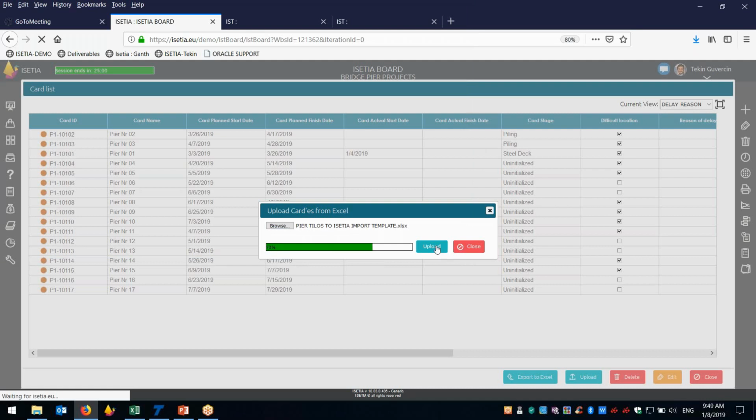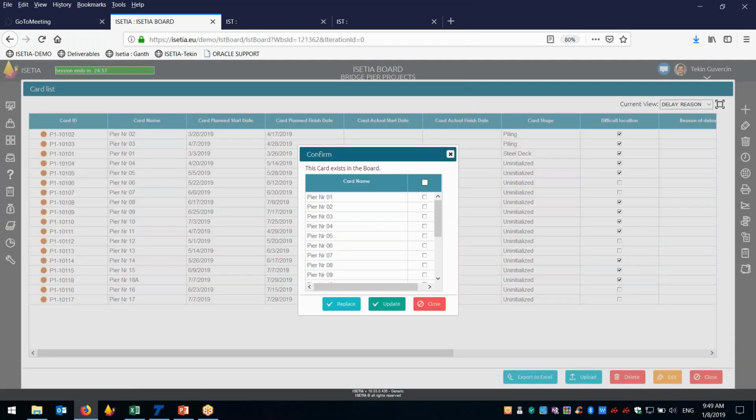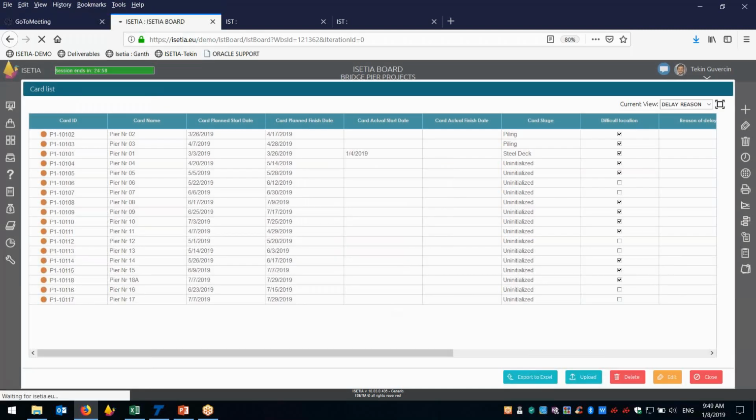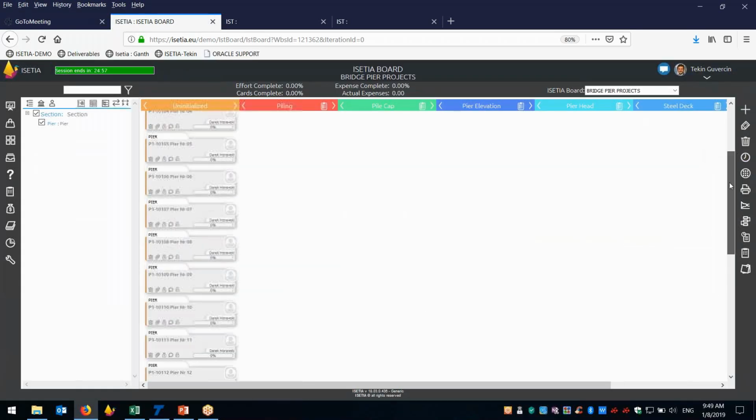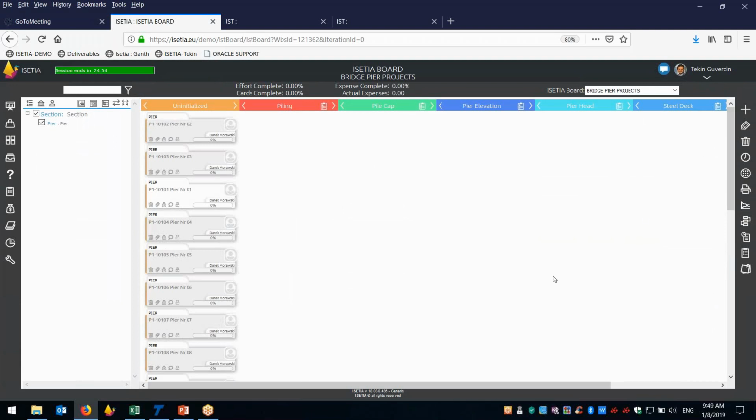When you upload it, this time the system is asking you for information. You already have pier number 1 and pier number 17, and it asks you, do you want to change anything on that or keep it as it is? I'm just saying update it, because I want to update. You can replace or update. Update means the dates are going to be updated, so you can also update the information by entering that kind of data. All right. Any question?